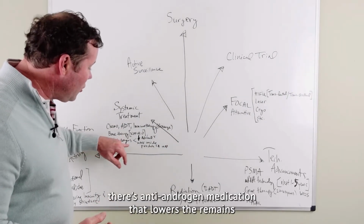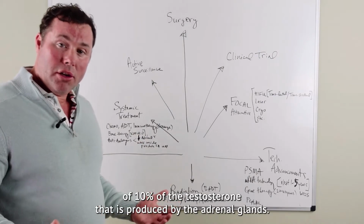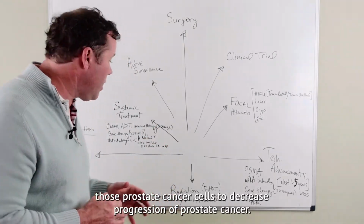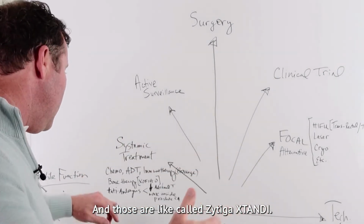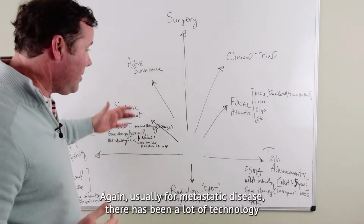There's anti-androgen medication that lowers the remaining 10% of the testosterone that is produced by the adrenal glands. And then there's also other anti-androgens that actually work inside those prostate cancer cells to decrease progression of prostate cancer. And those are called Zytiga, Xtandi, there's 5 or 6 other medications like that. Again, systemic therapy, usually for metastatic disease.